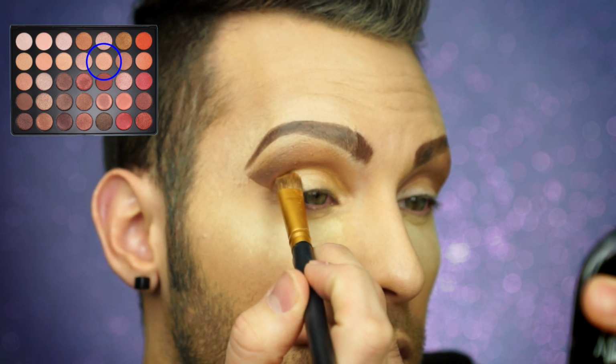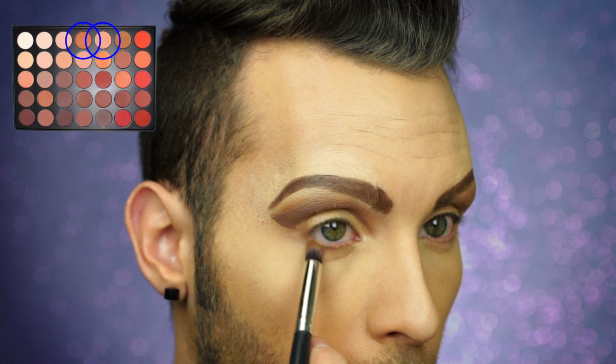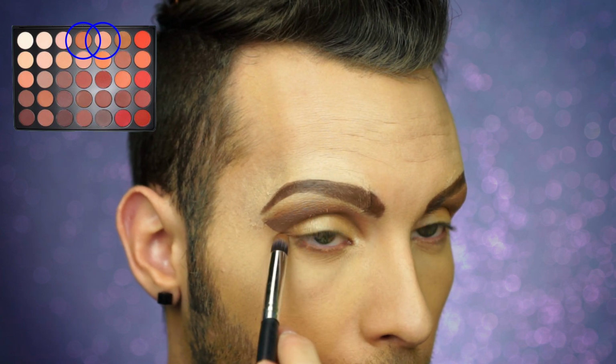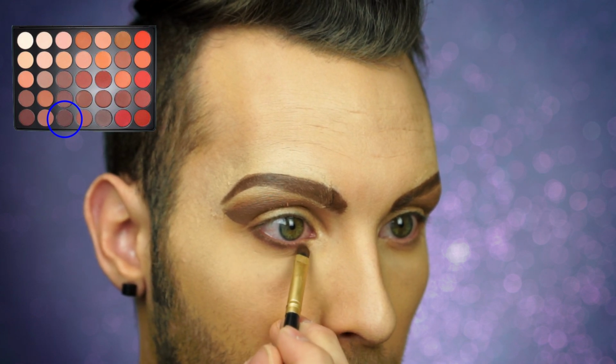Now for the bottom lash, I'm mixing the first two shades we used and just kind of sweeping that all along my lower lash with the same pencil brush we used before. I know that we had some dark brown on this brush, but I really don't care. I kind of want everything to smush together and blend nicely. An orgy of colors, one might say.